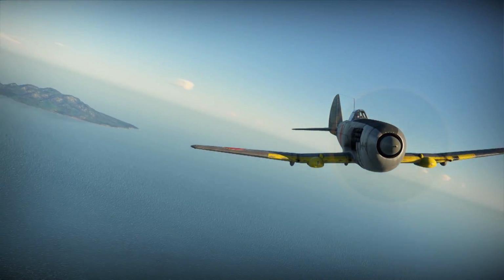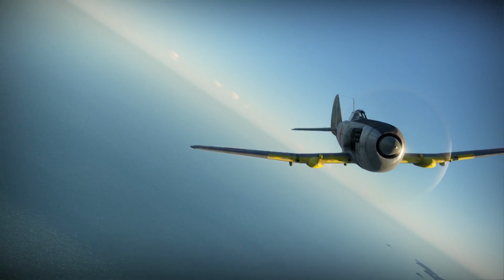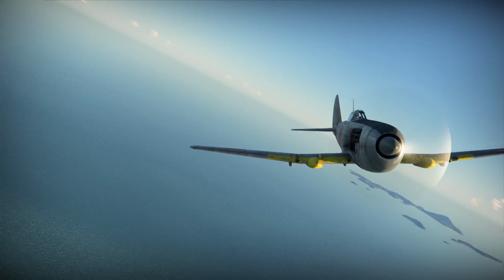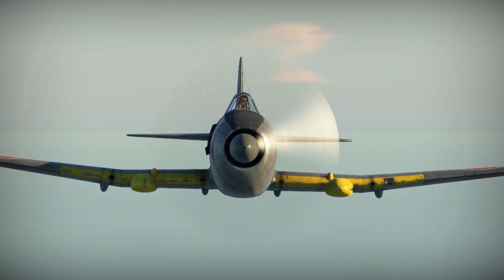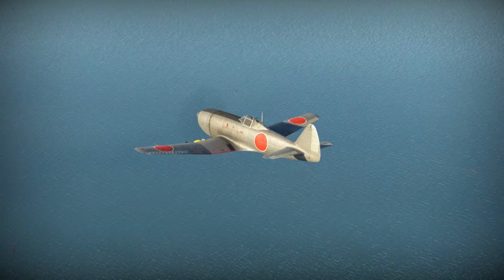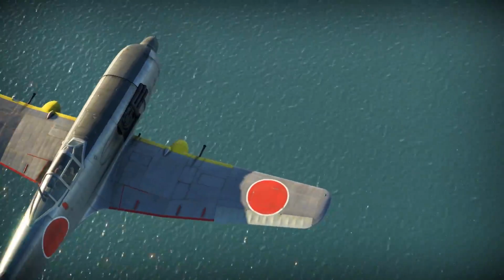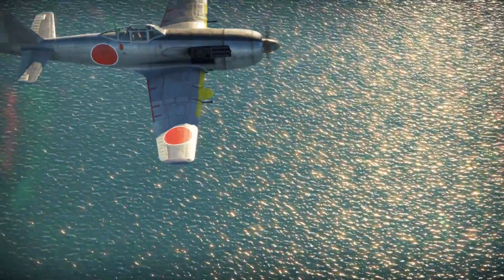In this video we're having a look at the Nakajima Ki-87, a new premium for the Japanese tree, freshly arrived in patch 1.63. The Nakajima Ki-87 was a monoplane, single-seat, high-altitude fighter interceptor designed specifically to engage other high-altitude aircraft, namely the heavy bombers of the US Air Force.